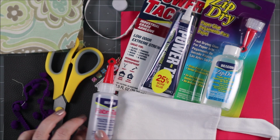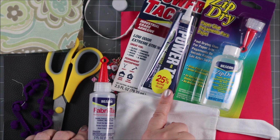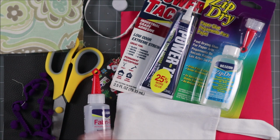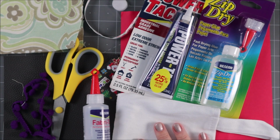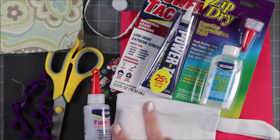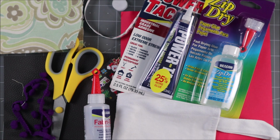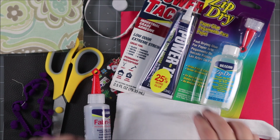So we got a full bottle of fabric tack, we got a full bottle of power tack, we got a full bottle of zip dry, and then we also, and this was the coolest part, at the end of the entire thing, everybody got to have a whole other bag of unopened products and also this exact same kit. So they got round 2 to take home with them, because a lot of people that were in the class had stores, so they made the project there, and then they could go home and they could redo it again with maybe somebody else in their store. So that way it kind of gave you a big deal.